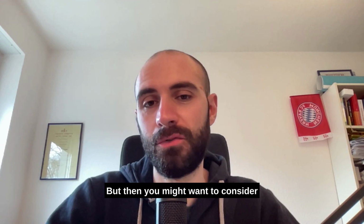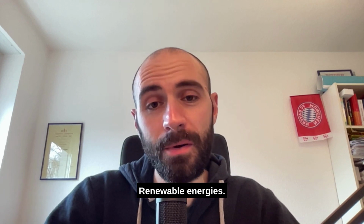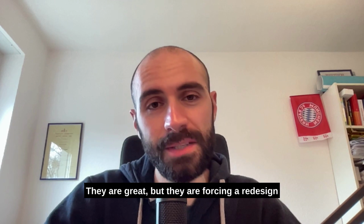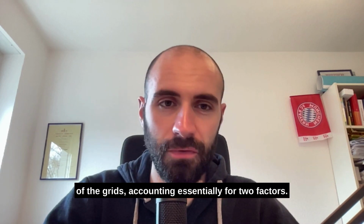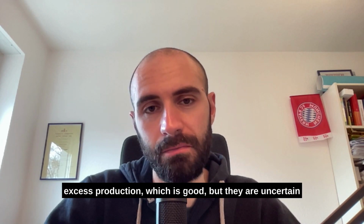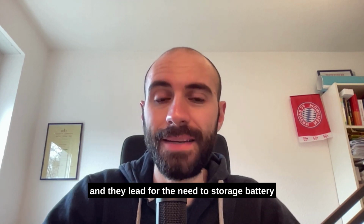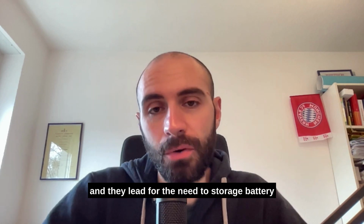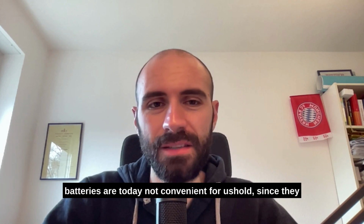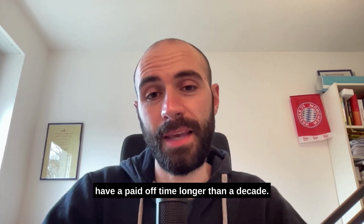But then you might want to consider an additional piece to the cake. Renewable energies. They are great, but they are forcing a redesign of the grids, accounting essentially for two factors. First, the marginal cost tends to zero for the excess production, which is good, but they are uncertain and they lead to the need for storage. Batteries are today not convenient for households since they have a payback time longer than a decade.